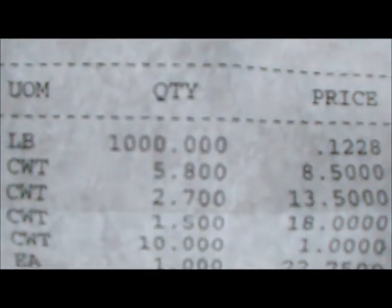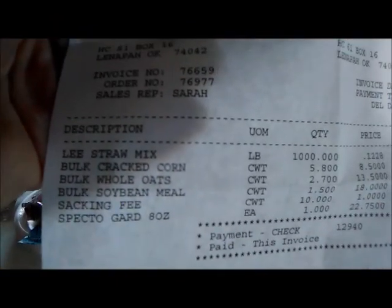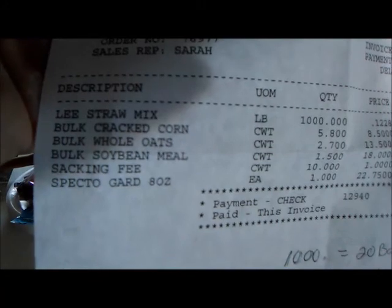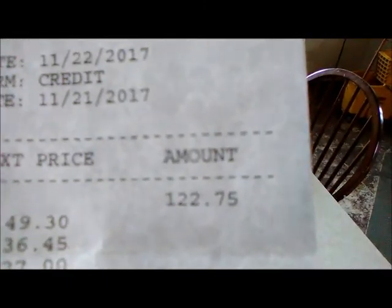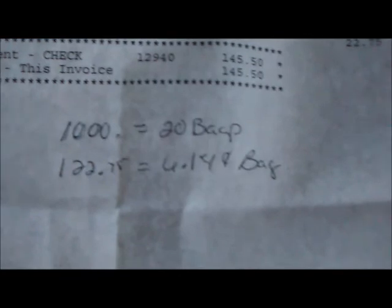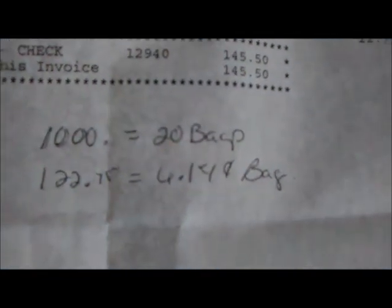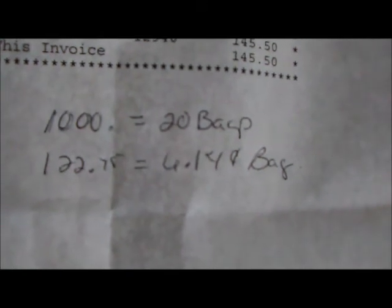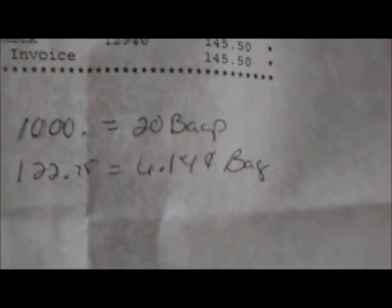$122.75 for 1,000 pounds of feed. Now you've got a roll feed in here. Of course, ours has corn, milo, oats, and then there's a sacking fee. So it just has a random little charge, but the $122.75 includes everything. Now, if you break that down, 1,000 pounds equals 20 50-pound bags. $122.75 divided by the 20 bags equals $6.14 a bag.